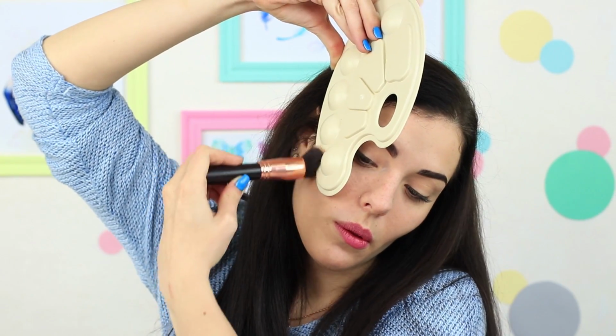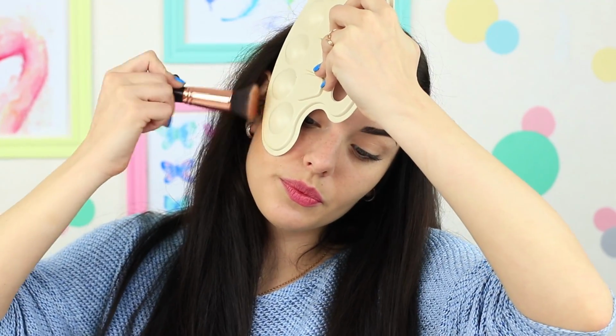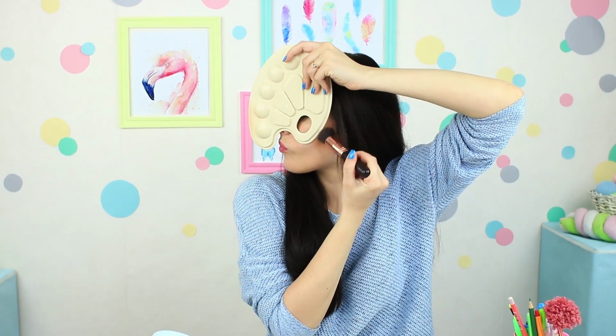Lift up the palette a little higher and hold it where your cheekbone is. Run your brush along the palette and voila! The contour is put in its place. Define your cheekbone on the other side in the same way.